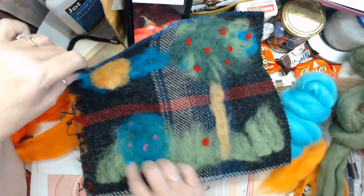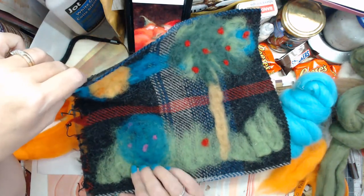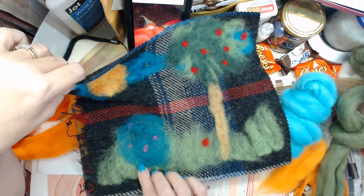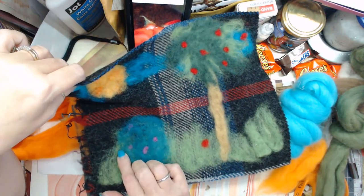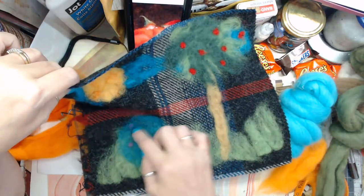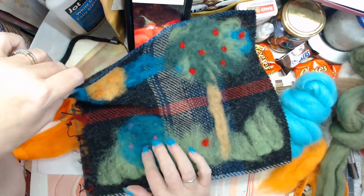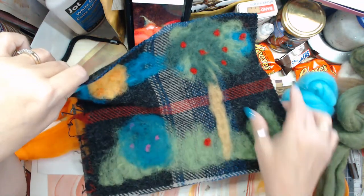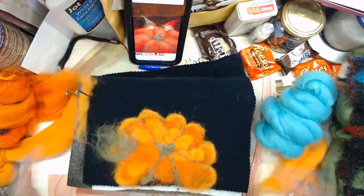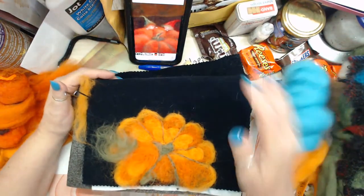And then this is supposed to be a bush, and I got a couple little flower buds on there. So maybe I can actually felt some leaves on here to make them look like actual leaves, and maybe actual petals. So there's lots of room to grow when you do your felting. If you don't do it all at once at first, it's okay.